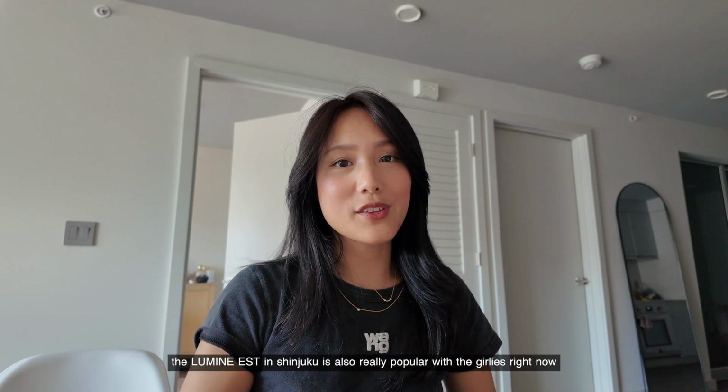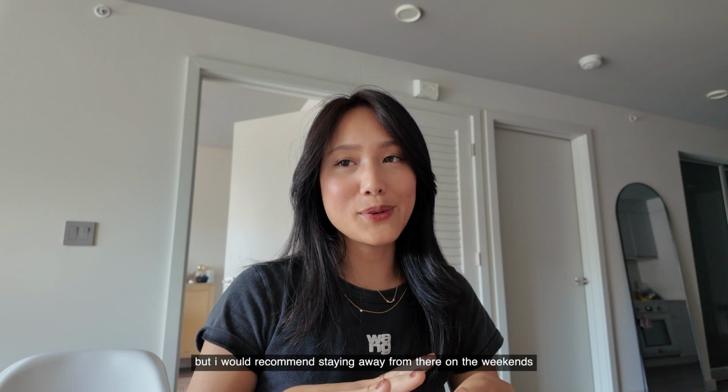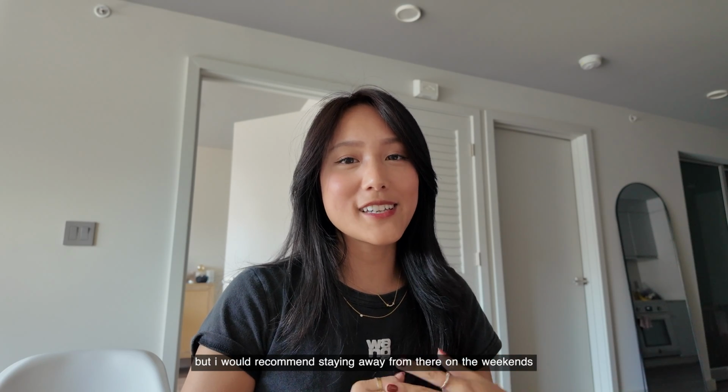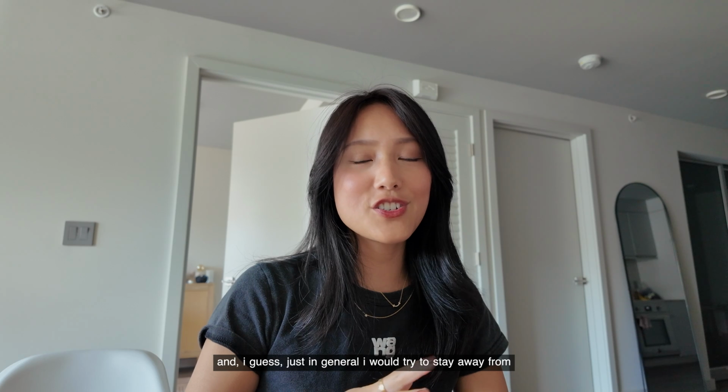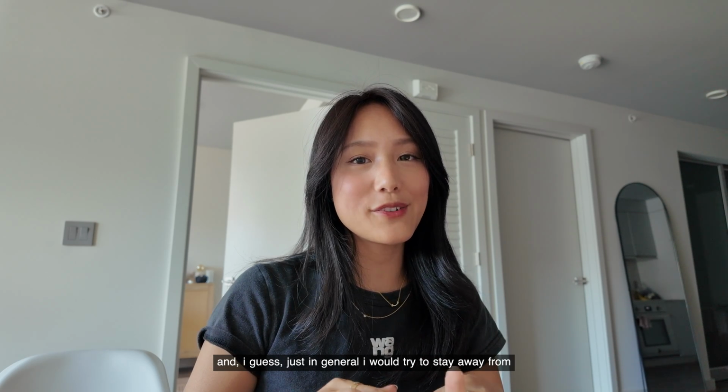The Lumine Est in Shinjuku is also really popular with the girlies right now, but I would recommend staying away from there on the weekends. We tried to go and it was just not a pleasant shopping experience. And I guess just in general, I would try to stay away from Shinjuku, Shibuya, Ginza on the weekends because the lines are so long.